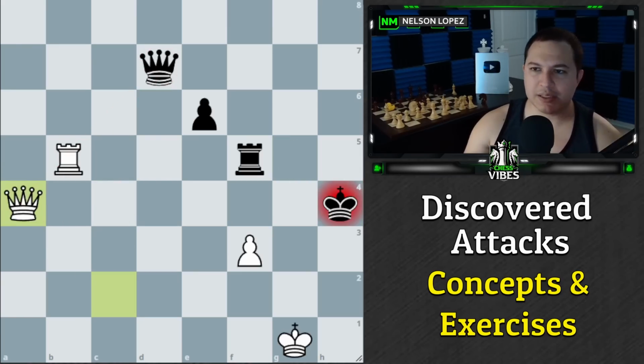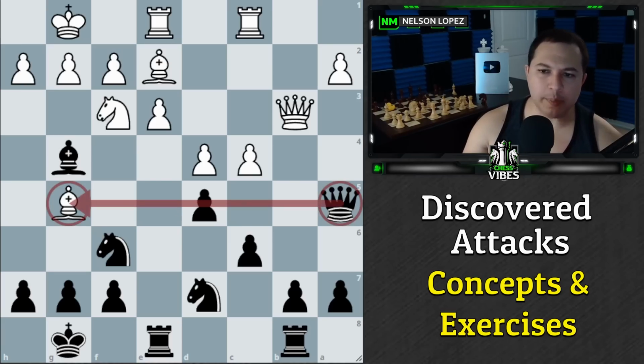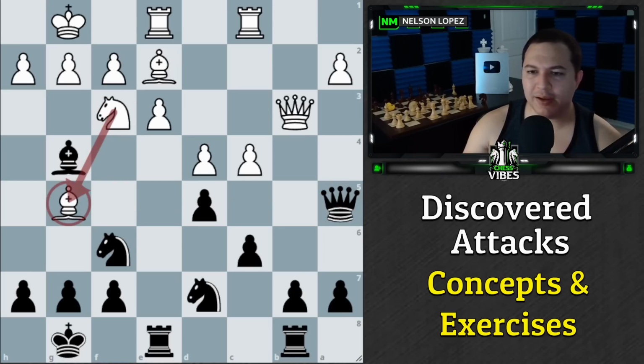Okay, let's keep going. All right, so here's the position. It's black to play. What move should you play here? All right, if you had a chance to look at that, remember, the theme is discovered attacks. What kind of discovered attacks do we have? Well, there's a queen lined up with a bishop. That's kind of a discovered attack. Now, you might be thinking, well, yeah, it's defended, and that's not really good for me. So how can we pair that knowledge?